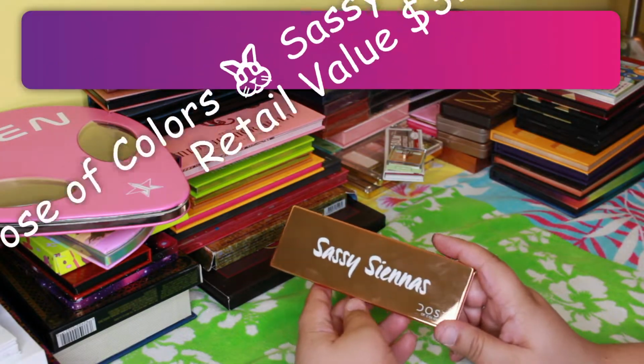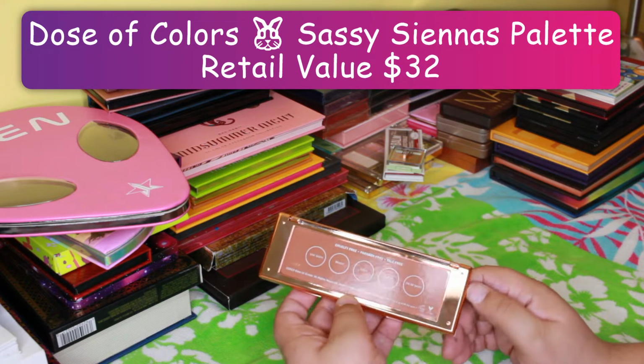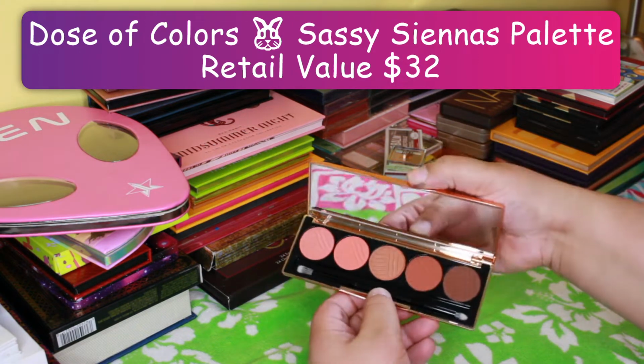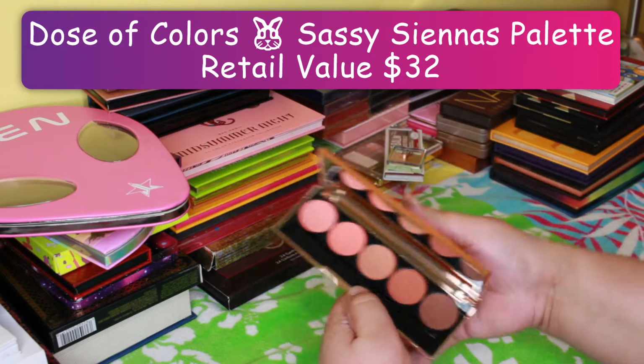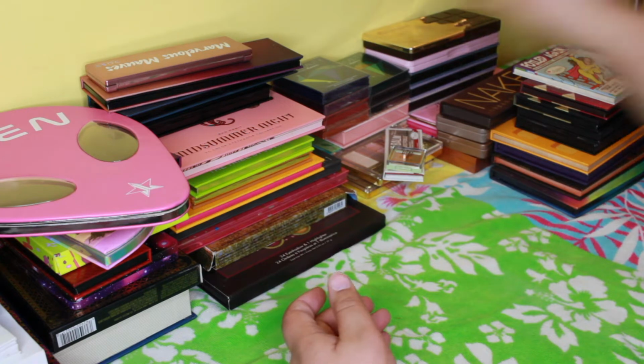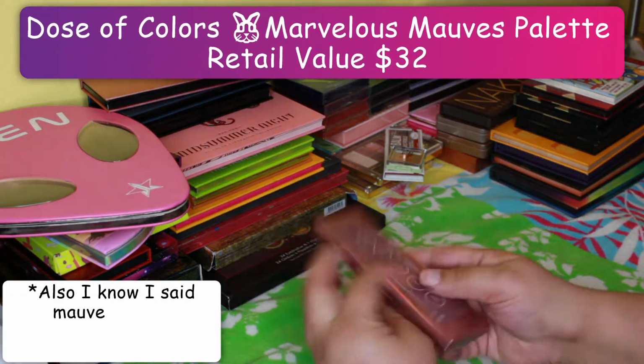Next is the Sassy Sienna's Dose of Colors palette. This came in my BoxyCharm. I also bought the other one that I'm going to show next because I liked it so much. Oh, there's still a brush in there. I'll just take that out. The next is the Dose of Colors Marvelous Mauves.